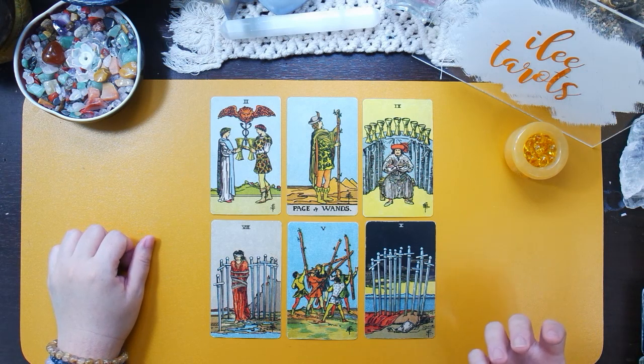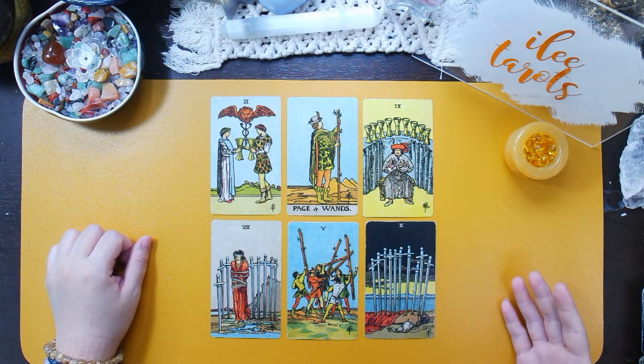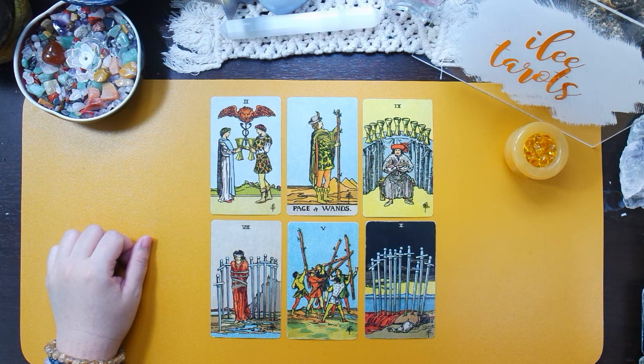This message is more like, don't compare yourself to other people, because everyone has their own struggles. Okay, everyone, right? I've done tarot readings for many people, and there have been times, even when I did readings with my friends, where I was very shocked, because I thought that they had a good life, a good job, a very happy marriage, but it turns out that it's not. Okay.